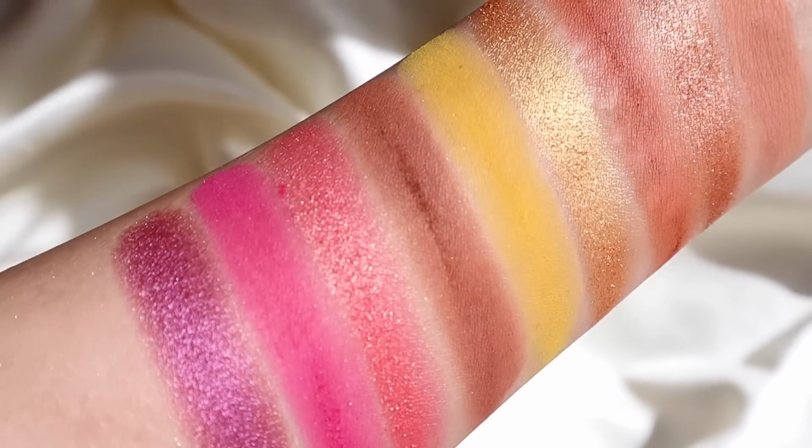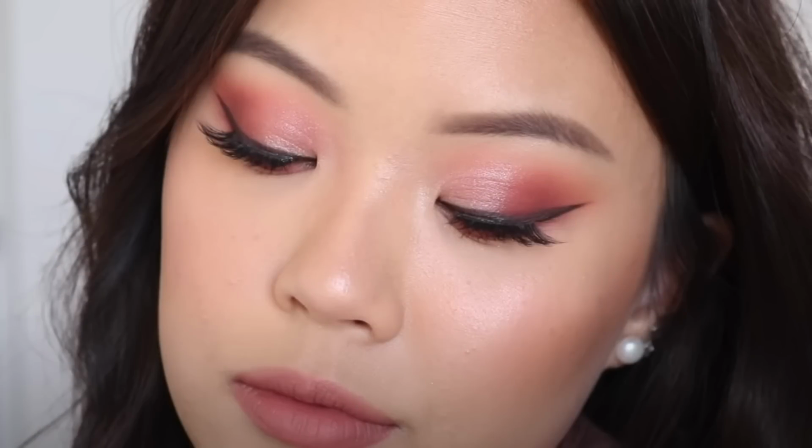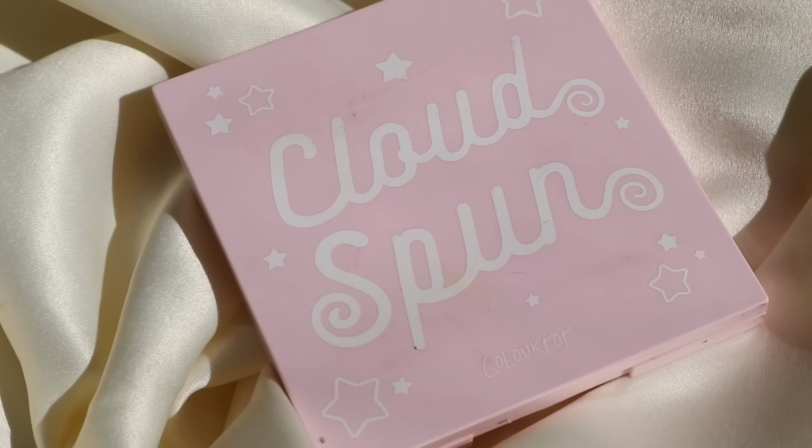If you don't want to stray away from your normal daily neutral makeup, but you want to dabble into some color, you have a good variation of pinks here to play with. So with that being said, I do think this is a really great summer palette as well. And next up we have the Cloud Spun palette.